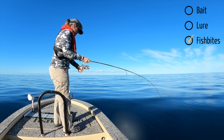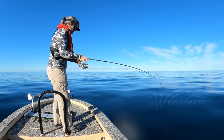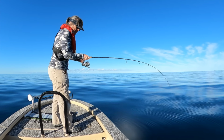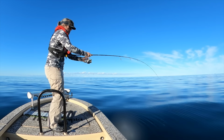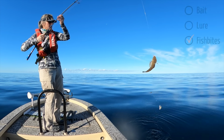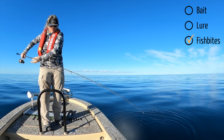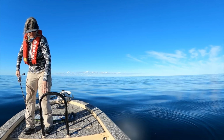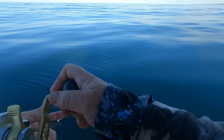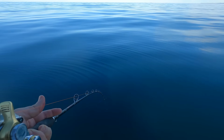Yeah. We also love our sand or eastern blue-spotted flatties, and they've saved many a trip for us. Keep it flatty. Keep winding. Oh boy, do they love fish bites. Very nice. What he's on. I love it. And here comes another one for me.